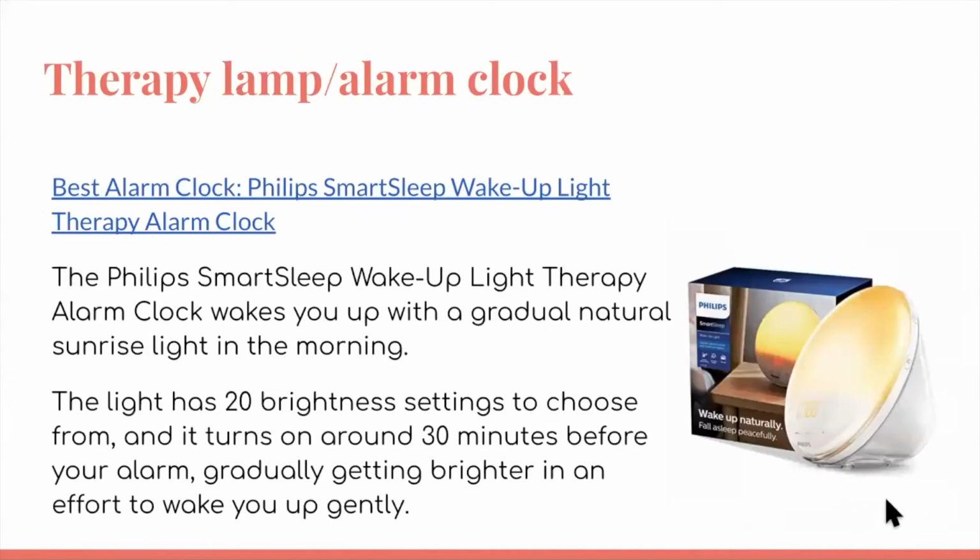There are also therapy lamp alarm clocks, and the best one is said to be the Philips Smart Sleep Wake Up Light Therapy Alarm Clock. It wakes you up with a gradual natural sunrise light in the morning. And the light has 20 brightness settings to choose from, and it turns on around 30 minutes before your alarm, which allows it to gradually get brighter in an effort to wake you up gently.